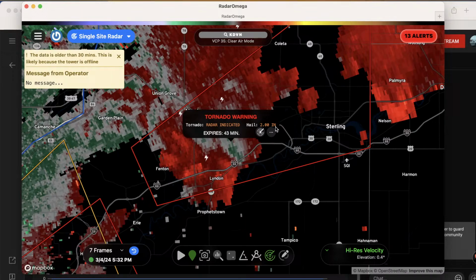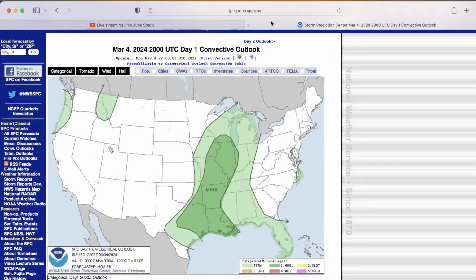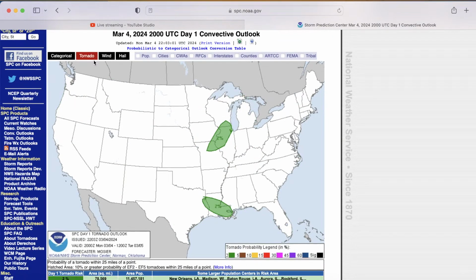And really, this doesn't seem like a marginal risk, I would say. That's what the SPC has issued here. They have issued a marginal risk for this system with 2% tornado risks in Illinois, Iowa, Missouri, Wisconsin, and Louisiana. But I don't know, it almost feels like this one could have been upgraded. I'm not judging them. It's fine if they're playing it safe a little bit, if they want to keep it marginal, that's fine by me.